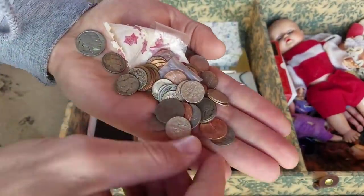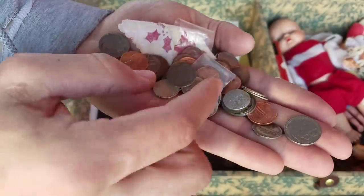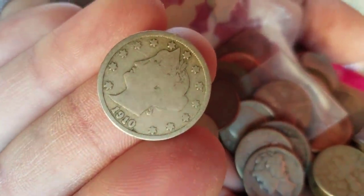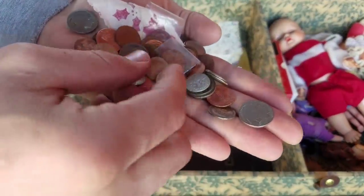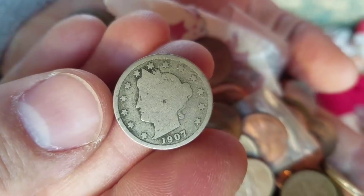1896. Wow. Okay. Let's see what else we have. Buffalo Head. Here's a 1910. It's a 1910 Liberty. Let's see what else. Here's a 1907. 1907 Liberty. Come on, zoom in on that. There we go.